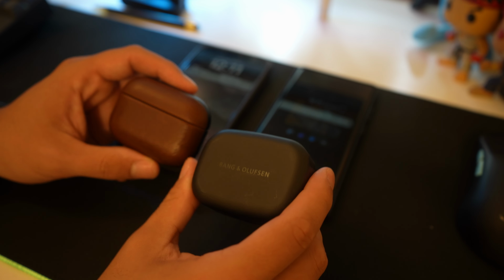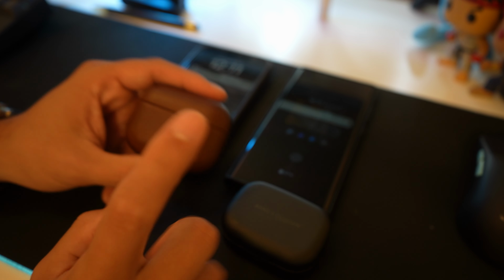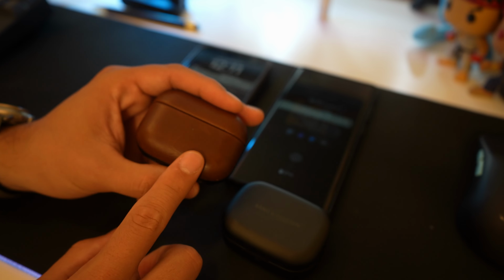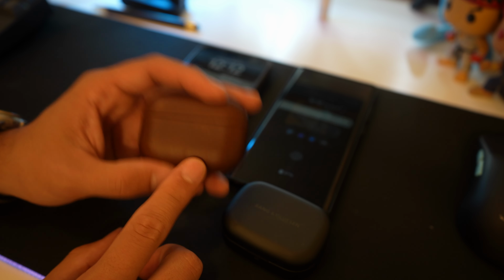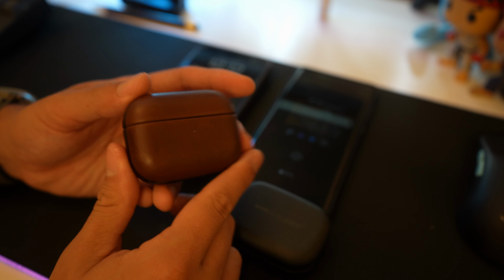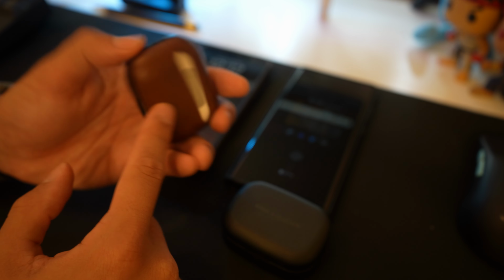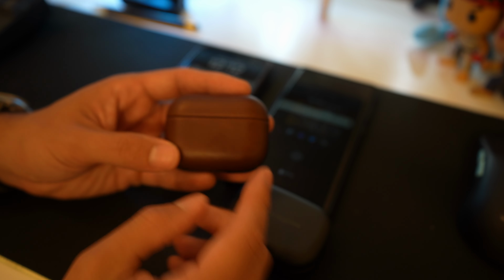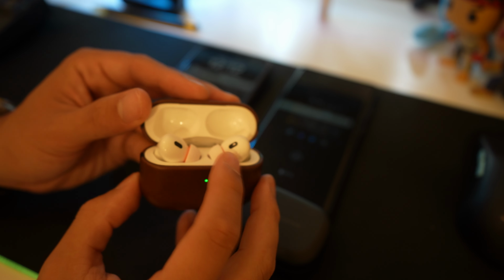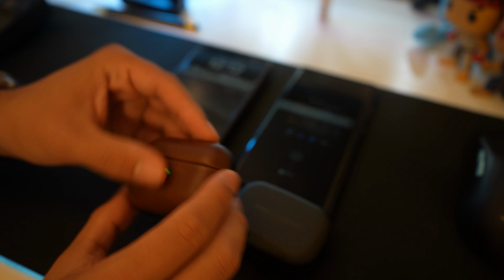So first thing that we're going to go over is the overall build quality and aesthetic of these buds. As you'll see, my AirPods Pro are in a Nomad leather case. That's one bump for the AirPods right off the bat: everyone uses AirPods. Apple products are so popular that if you're going to buy an accessory, whether it's a charging dock, because these have MagSafe in the case, or a case itself, there are tons of accessories, even special ear tips made for them, which I currently have on my AirPods, but I'll get to that later.